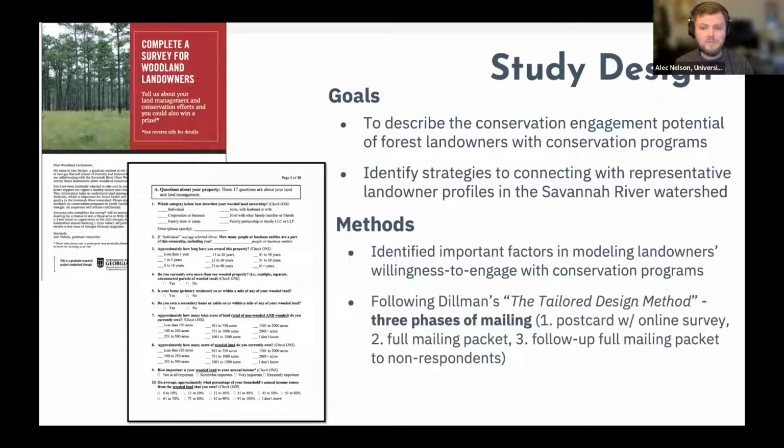And then we deployed this survey following Dillman's The Tailored Design Method, which is an established method for conducting surveys over 3 phases. The first of which is a postcard, which you see in the top left there, which also included a link to an online survey that folks could take. Then we sent out a full mailing packet. This was to over 2,500 individuals. And then for those who we did not hear back from initially, we sent a full mailing packet as a follow-up. We were also fortunate enough to be able to include an incentive program. We had a raffle associated with the survey where folks had an opportunity to be randomly selected to win a very nice chainsaw as their prize for participation, which was really great.